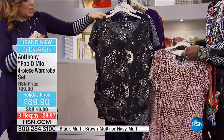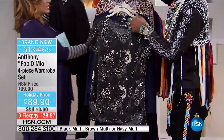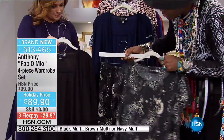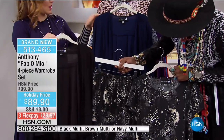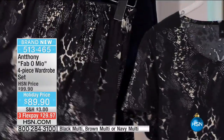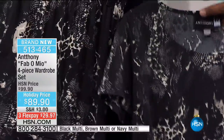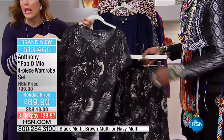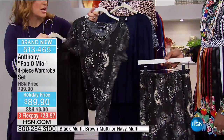Okay. And then you have the black. And then take a look at this guy here, the black multi. So pretty. I love this print. The print is almost like a black animal print, back with different kinds of skins. Oh, that is pretty, because it looks like lace as well. Mm-hmm. And then you have the flip skirt, you have the printed top, you have the jacket with the little welt pockets. Imagine this with like a red pant or some jeans and like a red shoe.